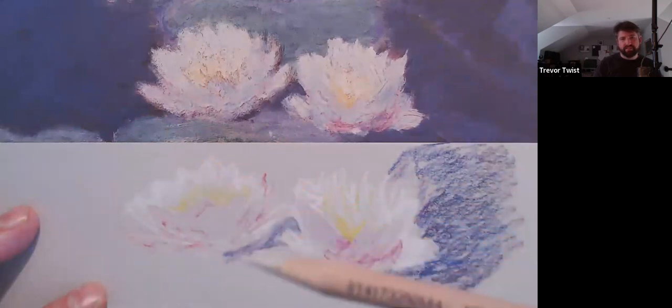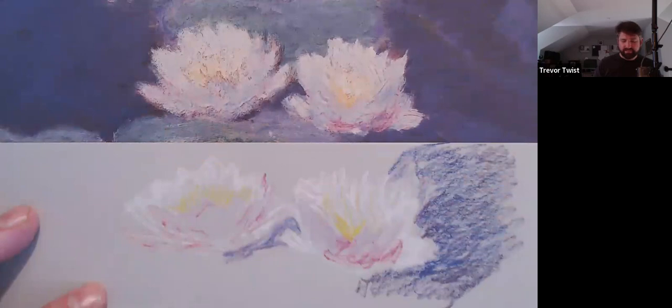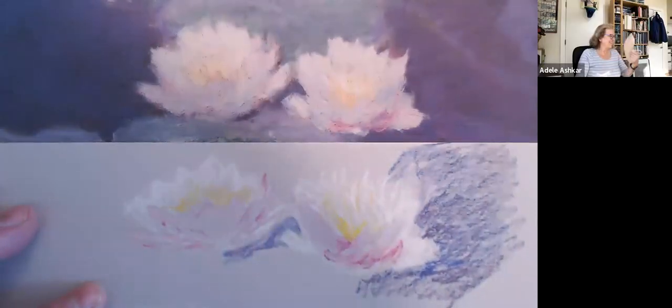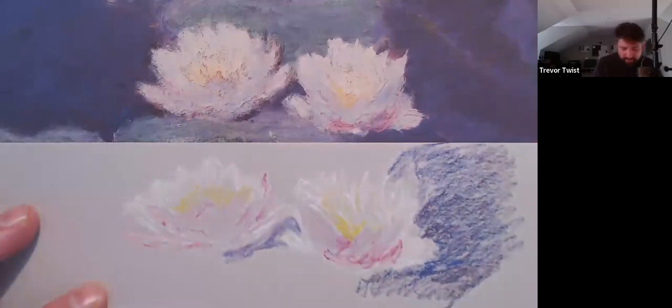And this is what the tip looks like. It might actually just be the wax. So let's just see how it blends. Well, that might have been an angel's hand at work there.